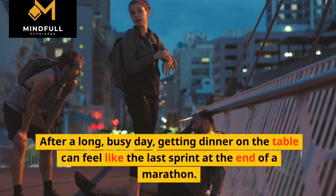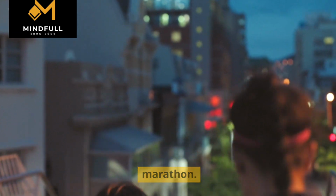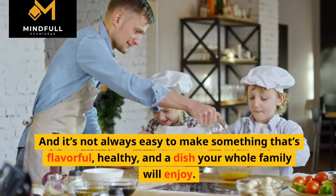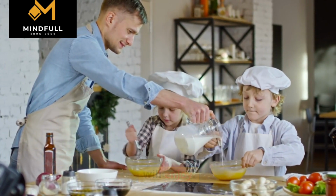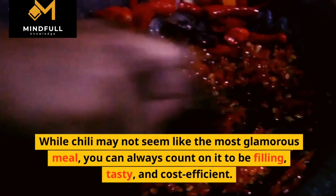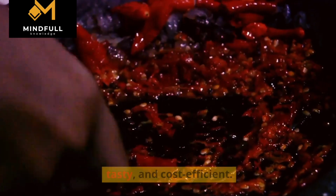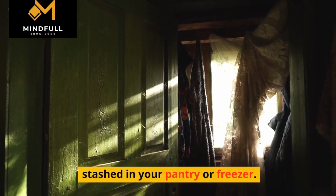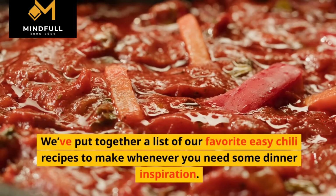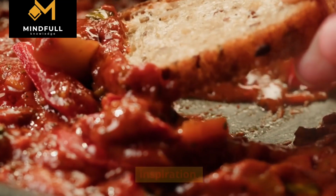There's nothing more comforting than a big bowl of chili. After a long, busy day, getting dinner on the table can feel like the last sprint at the end of a marathon. And it's not always easy to make something that's flavorful, healthy, and a dish your whole family will enjoy. While chili may not seem like the most glamorous meal, you can always count on it to be filling, tasty, and cost-efficient. Plus, it's so easy to customize with what you have stashed in your pantry or freezer. We've put together a list of our favorite easy chili recipes to make whenever you need some dinner inspiration.